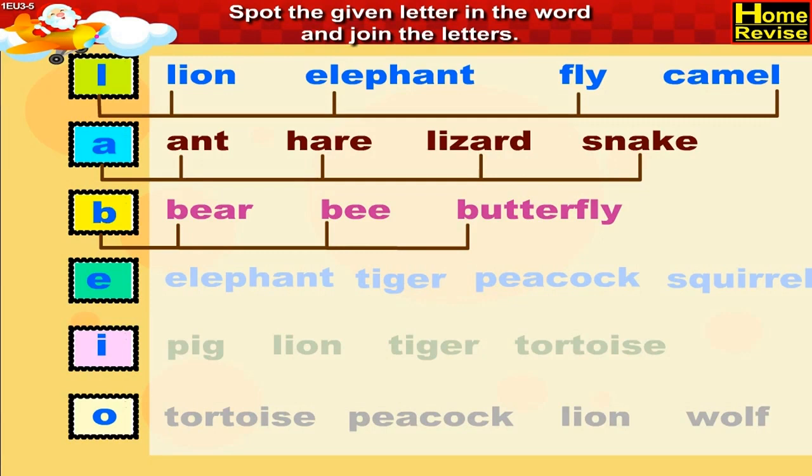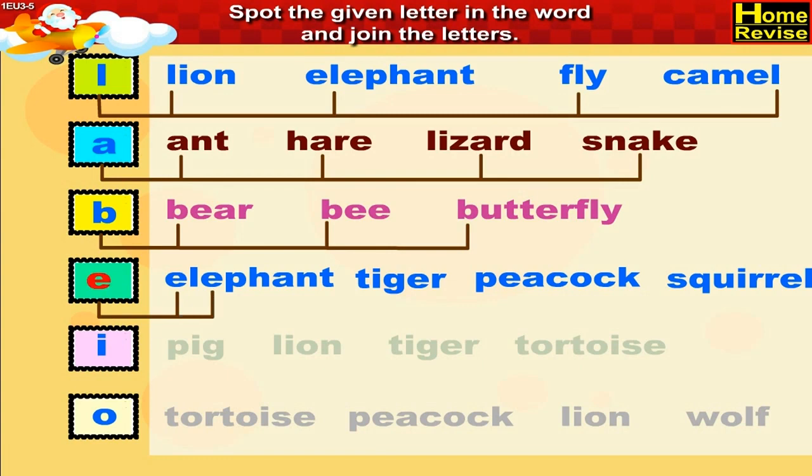Similarly, let us do it for letter E. The words are elephant, tiger, peacock, and squirrel. In the word elephant, E comes here and here. In word tiger, E comes here. In word peacock, E comes here. And in word squirrel, E comes here.